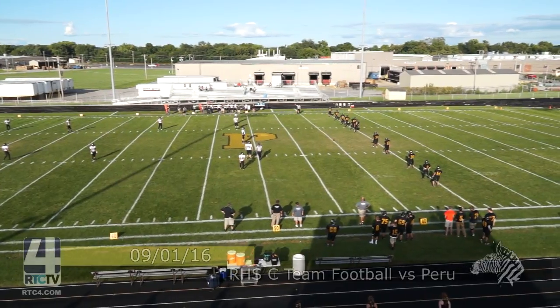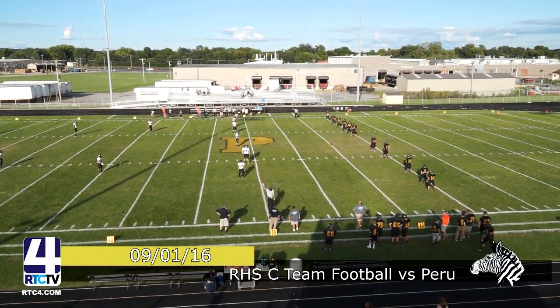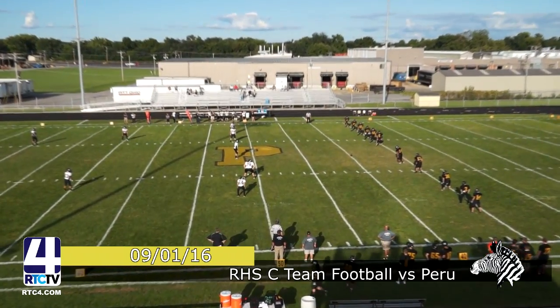Here we are with kickoff. Rochester Zebras taking on the Peru Tigers at Peru. C-team action here, 1st of September. Got kickoff here to start. Scott Seger with you, RTC TV4.